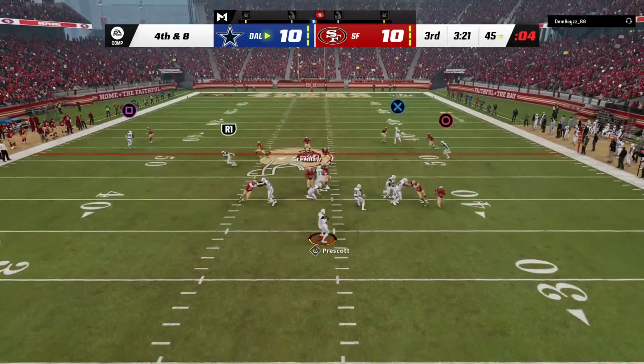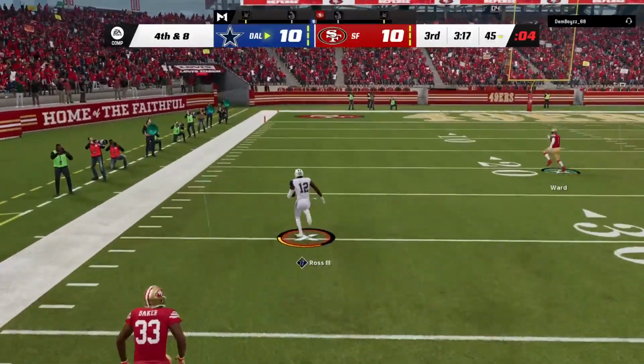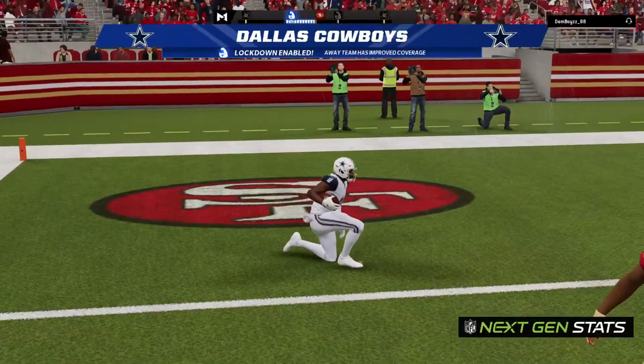Fourth down, Prescott. Throw left side, complete. That's Ross. Touchdown, Cowboys!